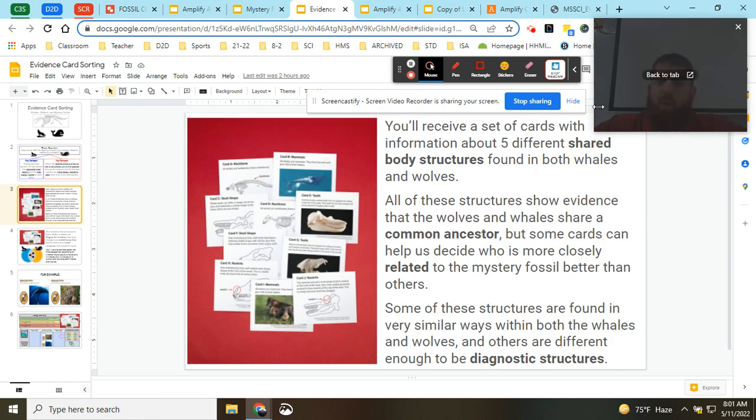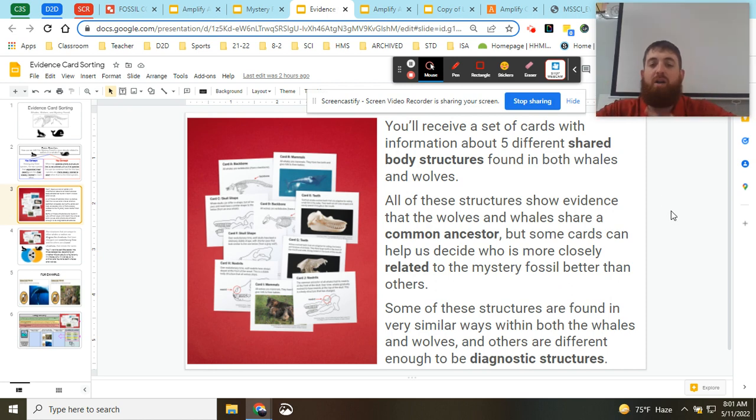So how is this going to work? Well, you're going to be receiving a set of cards with information about 5 different shared body structures found in both whales and wolves. All of these structures show evidence that the wolves and whales share a common ancestor, but some cards can help us decide who's more closely related to the mystery fossil.